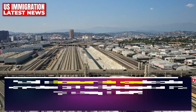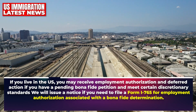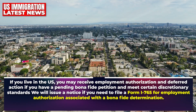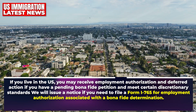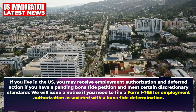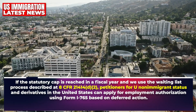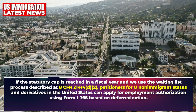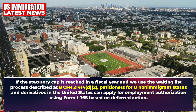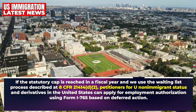If you live in the U.S., you may receive employment authorization and deferred action if you have a pending bona fide petition and meet certain discretionary standards. We will issue a notice if you need to file a Form I-765 for employment authorization associated with a bona fide determination, if the statutory cap is reached in a fiscal year and we use the waiting list process described at 8 CFR 214.14(d)(2).